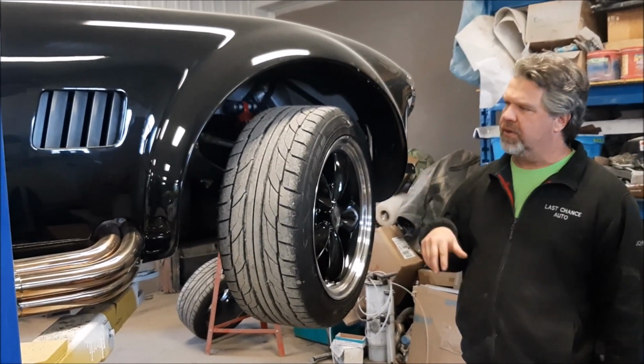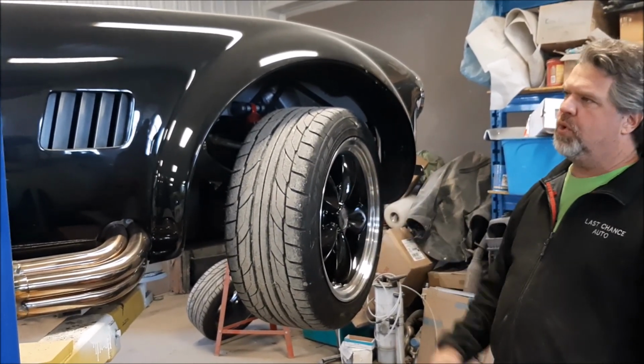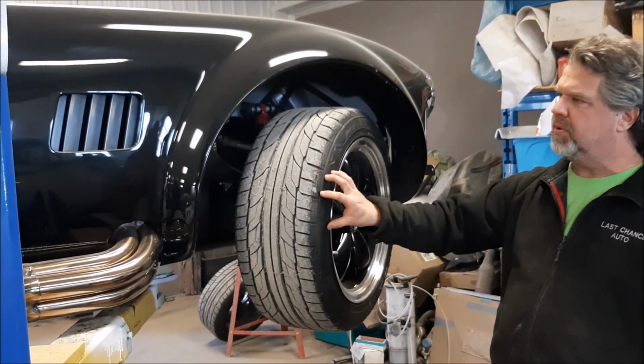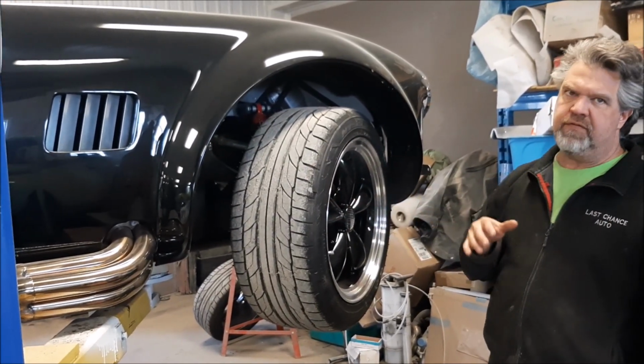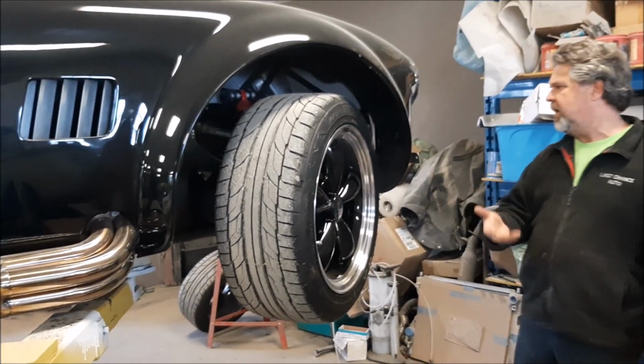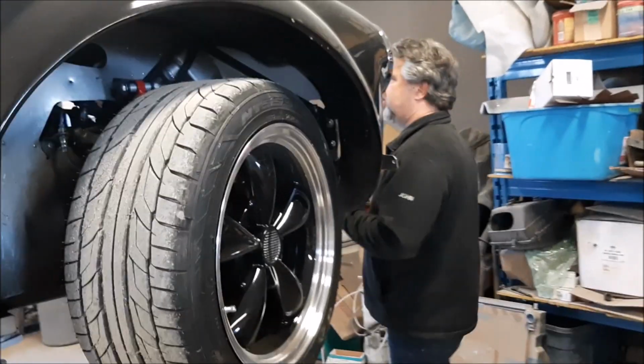We don't want to nitpick or make fun of anybody's work. But our main thing is to make sure these cars are built properly, that number one, they're safe to drive and they're fun and reliable. So keeping that in mind, when we come around the front here, we're going to do some neat things to it.